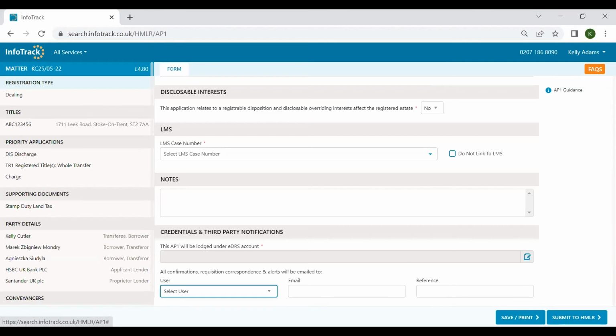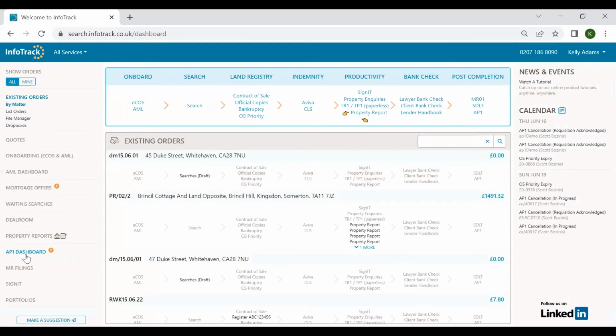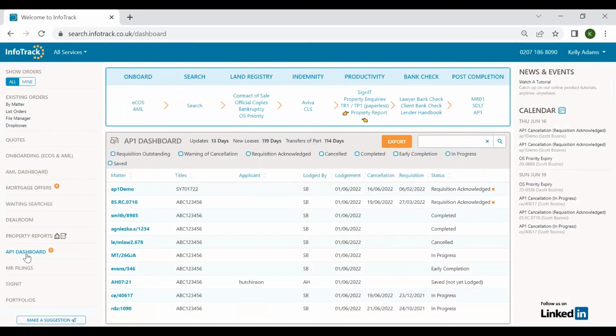I'm now going to head over to our AP1 dashboard that comes along with the AP1. As with most products on InfoTrack, we have what I like to call a big brother overview of those applications. So here we have the applications that have been submitted for the AP1. You can filter through these AP1 submissions using the ribbon across the top. So we can look at requisition outstanding, warning of cancellation, requisition acknowledged, etc.